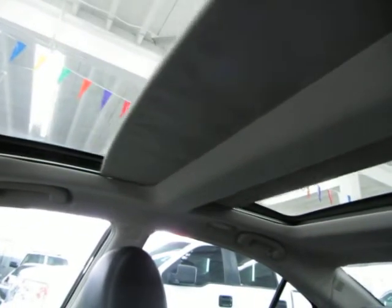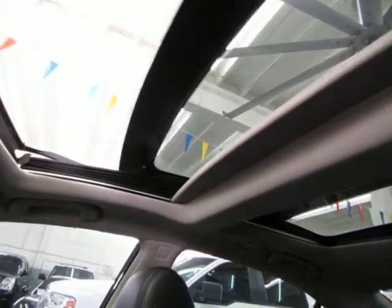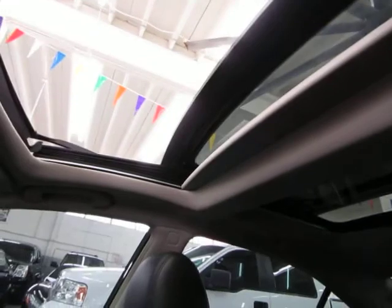It retracts toward the center. Okay, and the moonroof will slide. I think it can go a little further back than that. No, that's it. It doesn't go any further than that. This portion, the front here, opens. The rear portion is just for you to look out of. It does not retract. Okay.